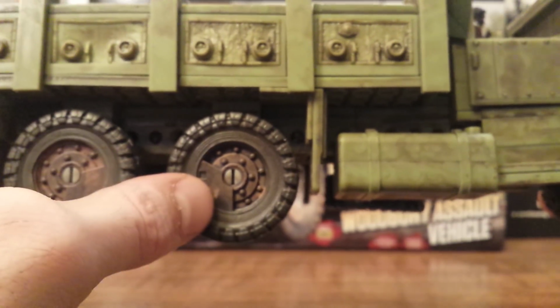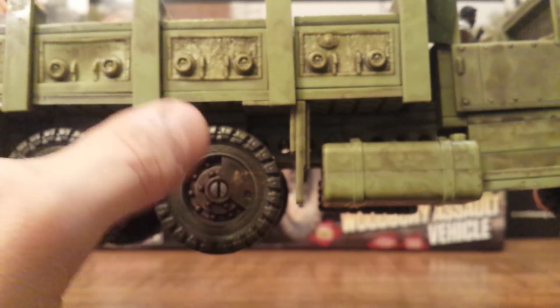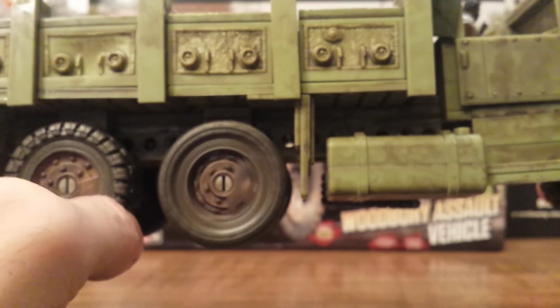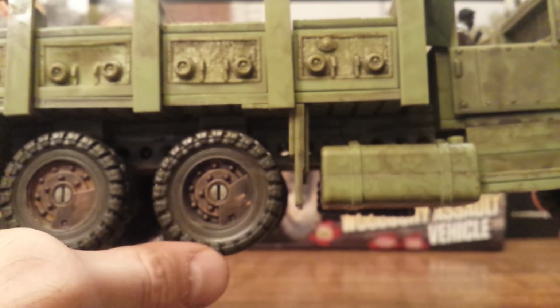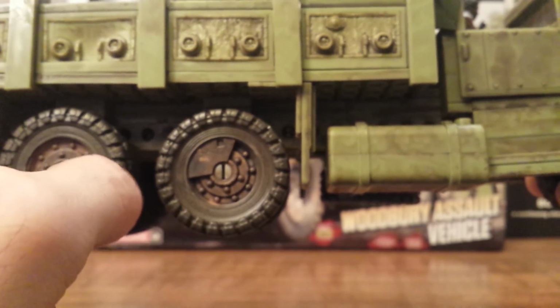And these tires are an absolute pain to get on. Getting the inside of the wheel, inside of the tires, is really tough, and will be hard for a lot of people. So just a heads up on that.